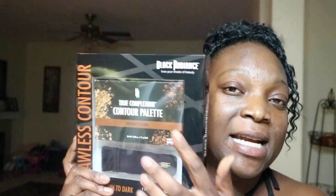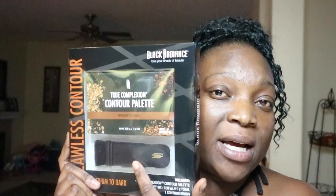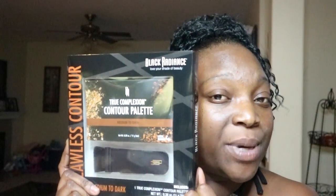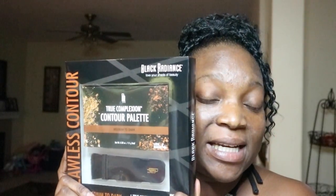Okay, so first I'm going to start off with this set that I purchased from Black Radiance. And I know this contour palette has been out for a while, but they did come out with a limited edition set with a dupe Eda brush, and I can say this dupe Eda brush is better than the one that you purchase off of eBay. It is more dense. It's not as flimsy as the one from eBay. So I really do like this product. And this was $7.99 at my local Walgreens. So if you can, go and hurry up and try to purchase it.